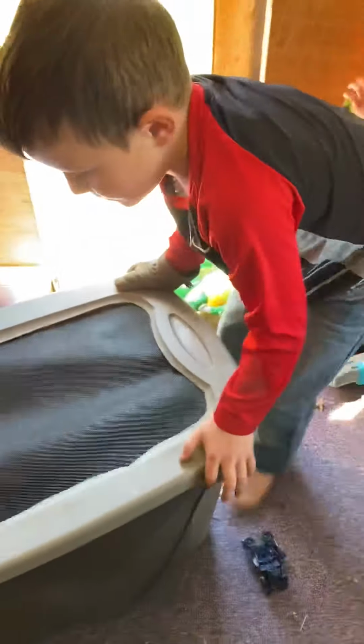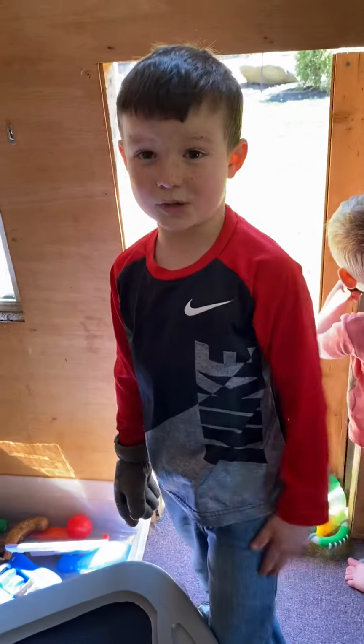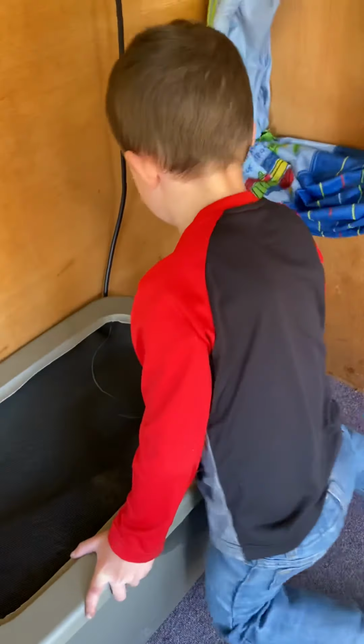Stay tuned because Caden has a live trap that he... Yep, I'm gonna try to get the squirrel. If I find one, I'll put it on here. All right, we'll show you the trap in our next episode. Stay tuned.